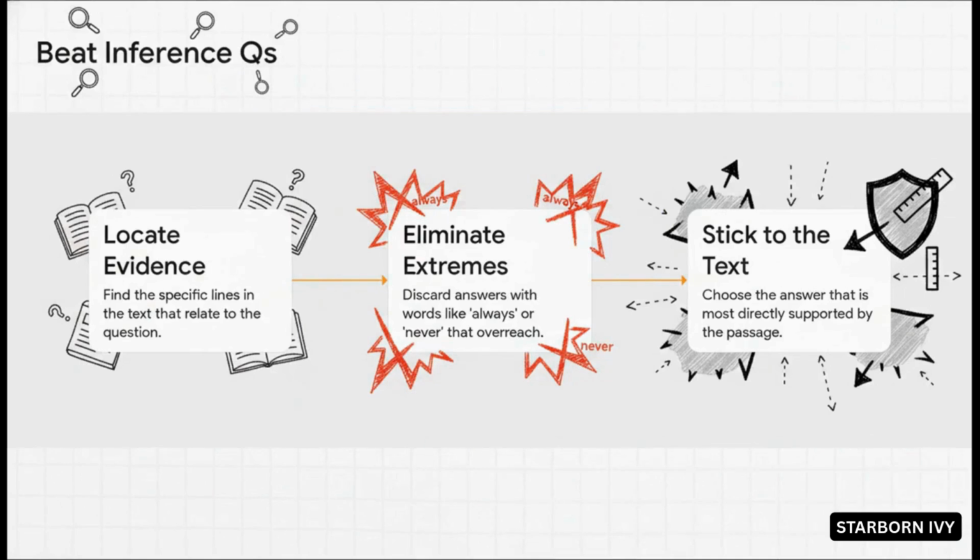So how do you crack these? It's a simple 3-step attack plan. Step 1, hunt down the evidence. Go back to the passage and find the exact lines that relate to the question. Step 2, get rid of the crazy options. Any answer choice with extreme words like always, never, impossible, just cross them out. They're almost always wrong. And step 3, and this is the most important part, stick to the text. The right answer is the one that's most supported by the passage. Don't make huge logical jumps. The safest bet is the best bet.